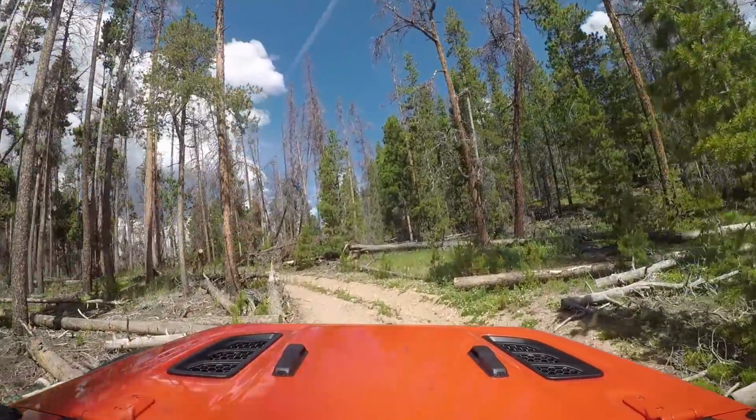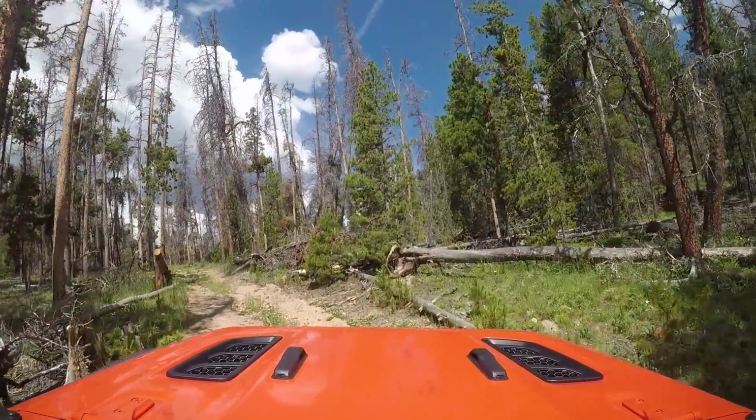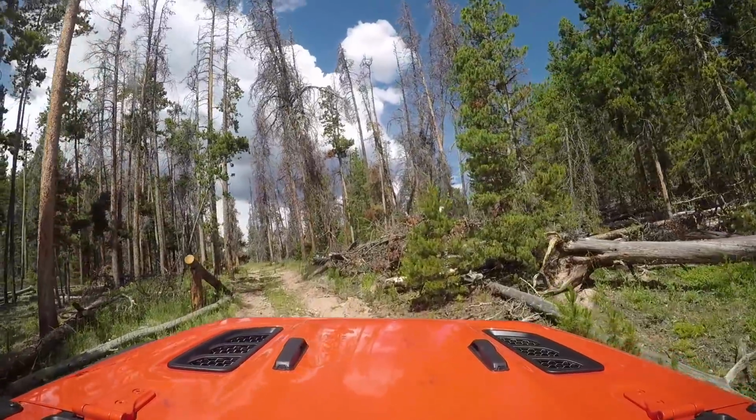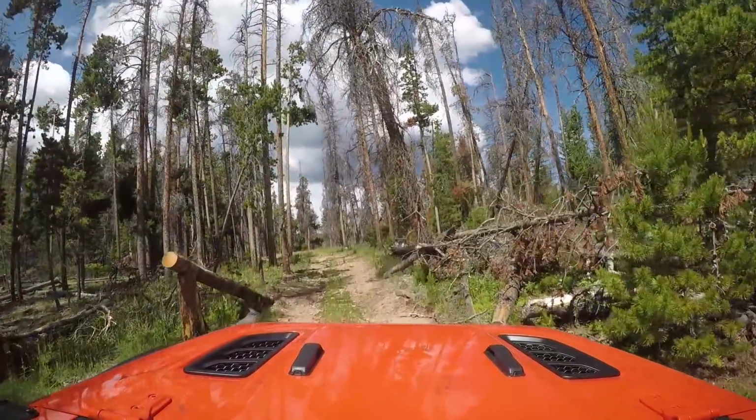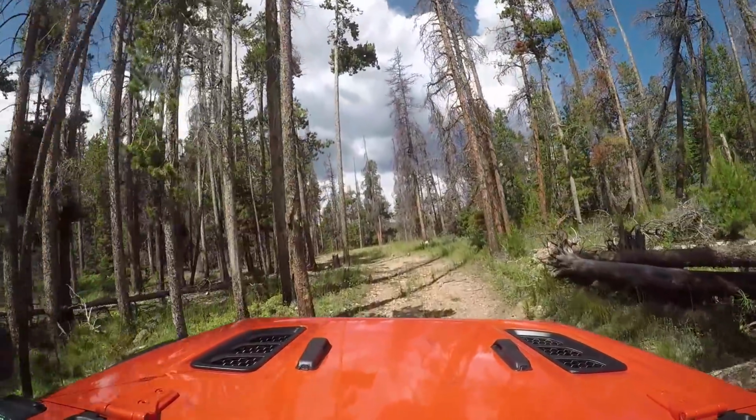Oh, did my GPS turn off? Yes, it did. It's not recording our tracks. What are you looking at?